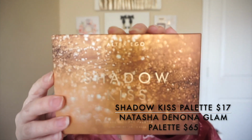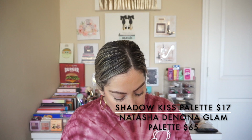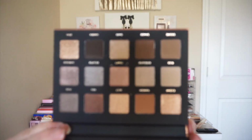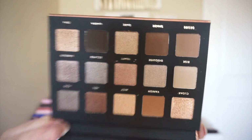So the first one is the Shadow Kiss palette. It comes like that. It does say it's cruelty-free, and it's out of Houston, Texas, which is super cool. It's such a pretty palette, and it just has some really, really nice shades. I have heard so many good things about these palettes. I'm super excited to give them a try.